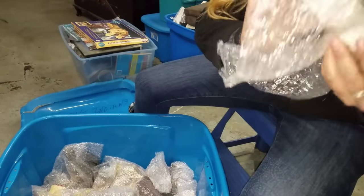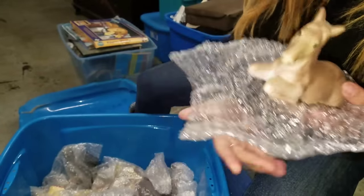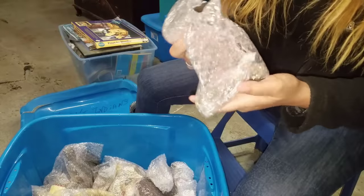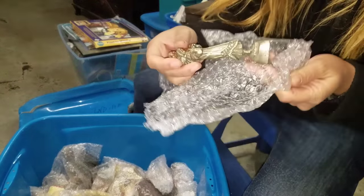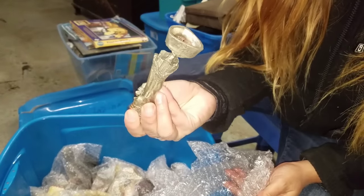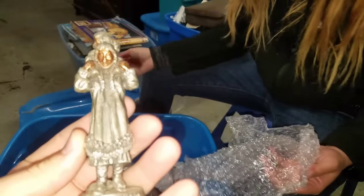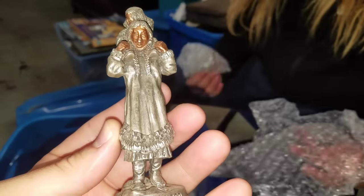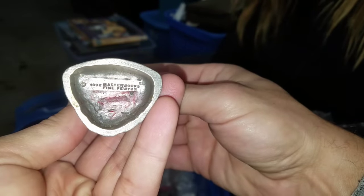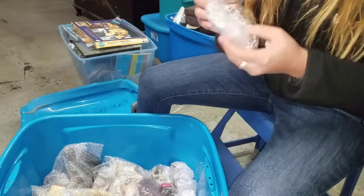I wonder... That's a donkey, right? Is it a horse? Mm-hmm. Oh, I was going to say, I wonder if that's a manger scene for Christmas. So you got a horse. This guy's heavy. My tired little Eskimo. Masterworks. Let's see. Let's put that right up in there. And then... Oh, this is pewter. Nice. Solid. Wow.